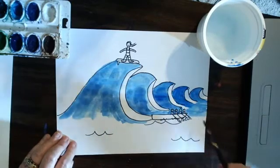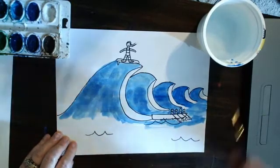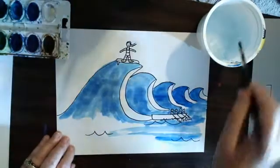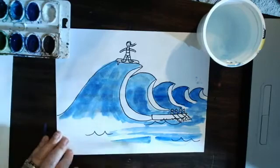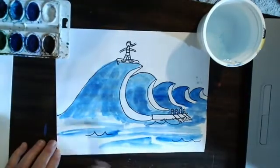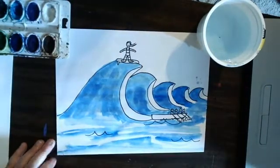This one's pretty dark. Now I'm going to paint some of this dark blue. Not a lot of the dark. I'm not going to cover the whole thing. I'm going to leave some white areas because I'm going to add green to it later. And so leave some white areas open. Okay.